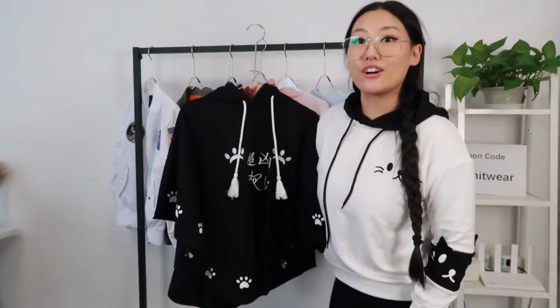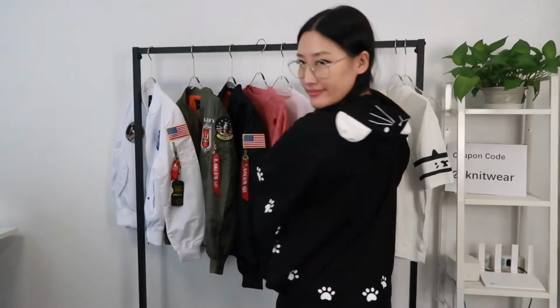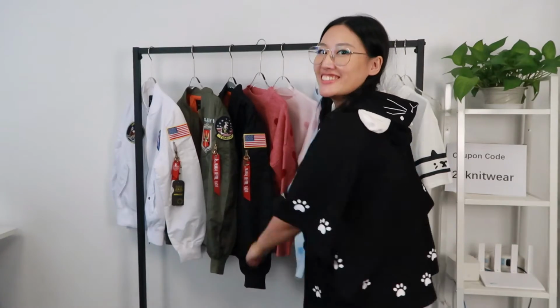I'm going to try this on. Ta-dang! The next item we have is a cat cape with a hood. It comes in three colors. Yes, three colors. Now I'm wearing the black version. Also, we have white and gray.